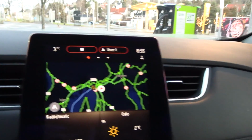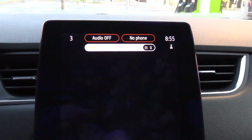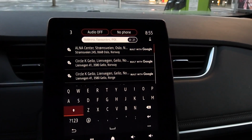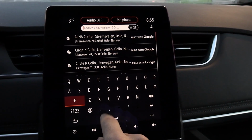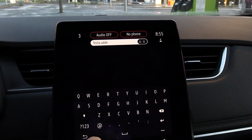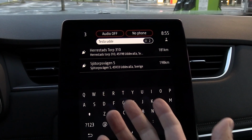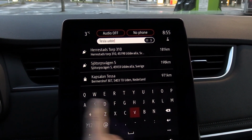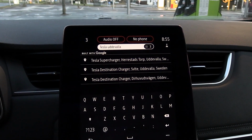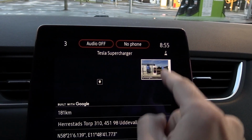I think I want to go to Uddevalla. We can actually search for it here, so it should be fairly simple. Let's see. It supports Google. Let me adjust here a little bit so you can see better. It should be fairly easy to find stuff. Let's say I want to go to Tesla Uddevalla, for example. I know it's right at the supercharger Uddevalla. It has a 4G connection. Oh wait, it found something. Yeah, there we go. So it found it.